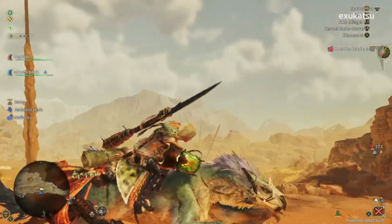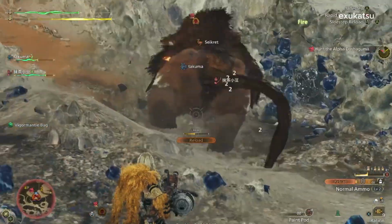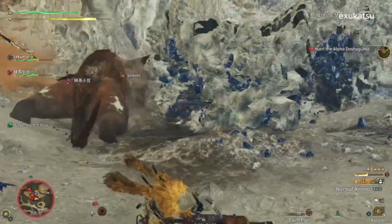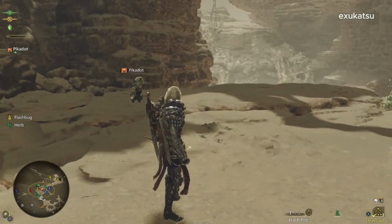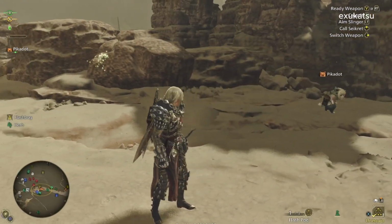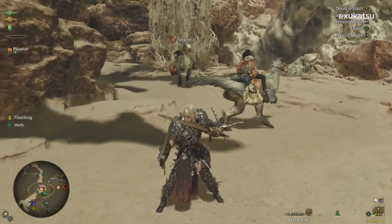First is the visual adjustment. The graphical fidelity in Monster Hunter Wild is truly breathtaking. The environments are richly detailed with vibrant colors that make each biome feel distinct. For instance, the way the sunlight casts dynamic shadows through the foliage creates an atmosphere that's both beautiful and immersive.